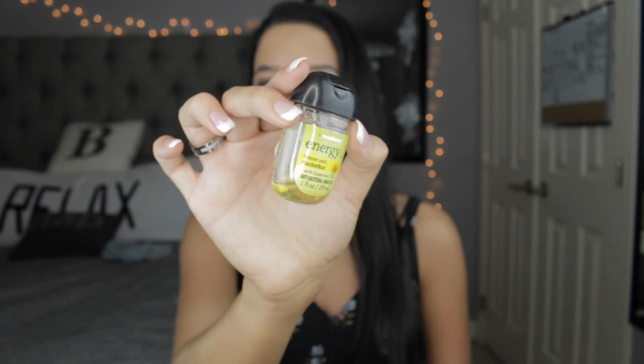I like to use hand sanitizer, especially if I'm in a class where I'm touching things, doing a lab, or sharing stuff with other students. If I didn't have time to go to the bathroom and wash my hands right after, I want to have some sort of hand sanitizer on me. This one's from Bath & Body Works. It's the Energy one in the scent Lemon Zest.